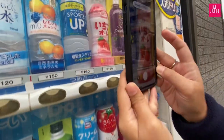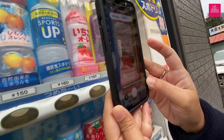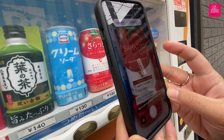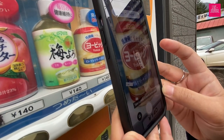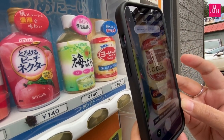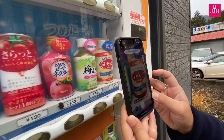This one, strawberry ole. Okay. This, Saratoga, taste and replenishing salt. This one is Yubik. Yubik, lively with lactic acid bacteria, royal jelly, and honey. Sounds interesting.